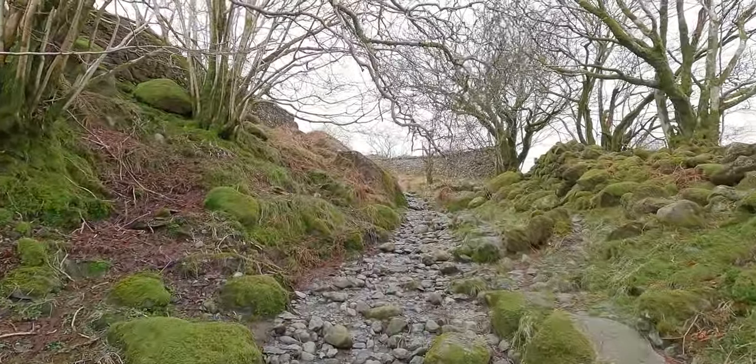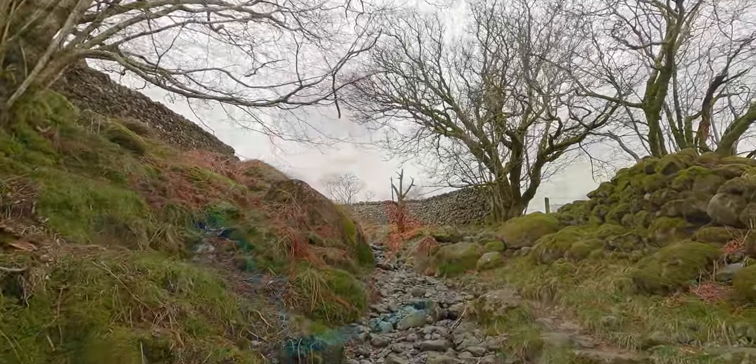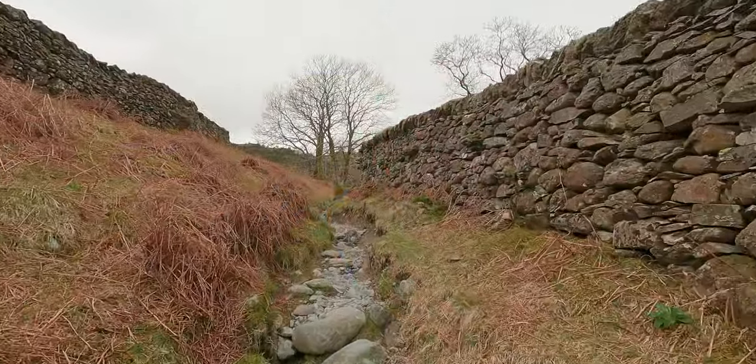There are several different ways up Silver Howe, obviously from Grasmere. You can also climb it from Chapel Style, Elterwater, High Close. The route I'm doing today goes up between two walls and then breaks left over the hill.